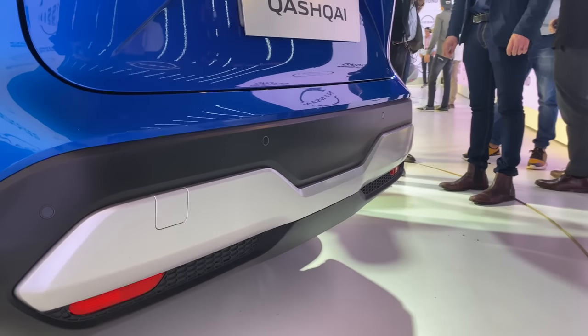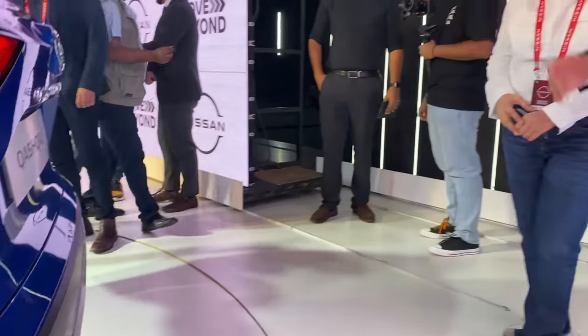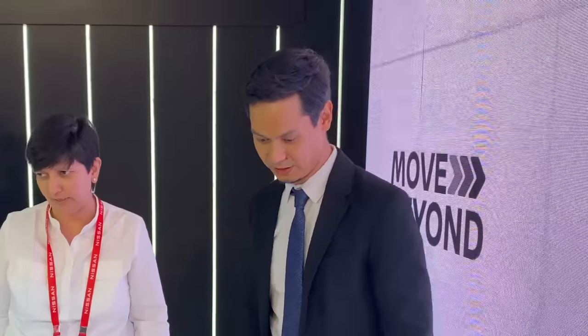Can you tell us a little bit about the skin? Yeah, the lower part again is very specific to this SUV. It's robust. It's like a protection, like a guard, so that it will protect your car, very robust, very solid. We just step inside.